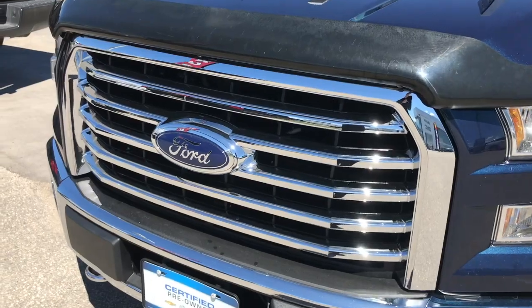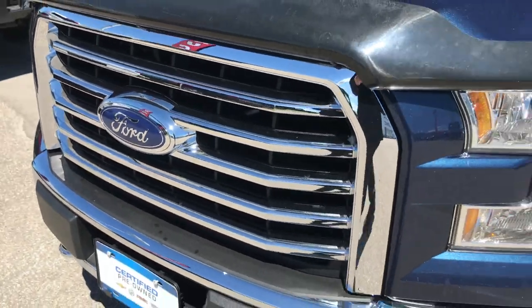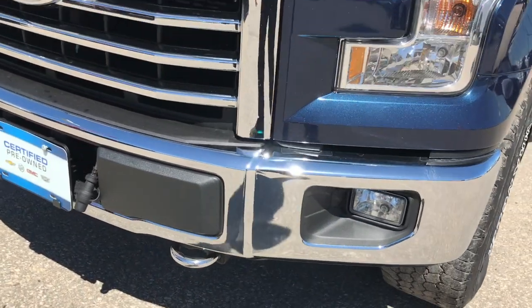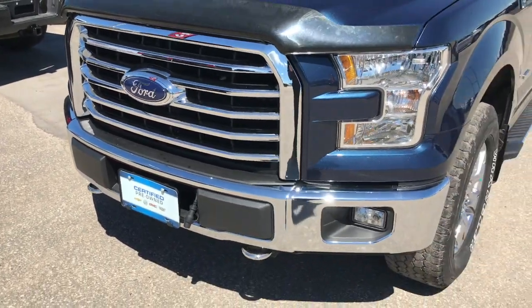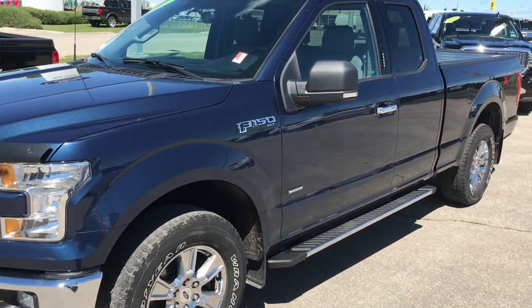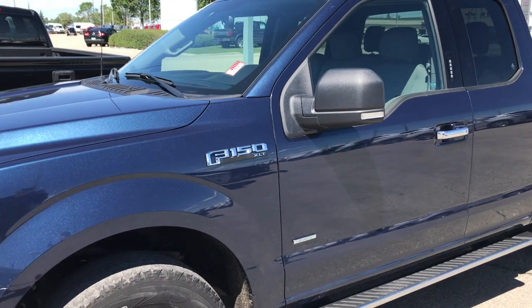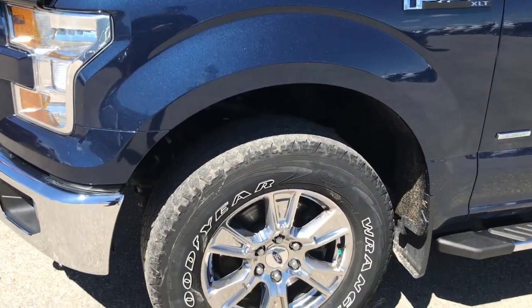And a couple other features I want to point out on the front here. You do have the bug deflector, chrome front grille, have the HID headlights with the fog lamps already installed, tow recovery hooks, engine block heater, and of course that nice chrome front bumper. Now if you're wondering what the color of this paint is, it's actually called Blue Jeans Metallic. I'm not even making that up. It's absolutely stunning, but you'll have to come on down and take a look at it in person.